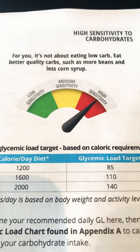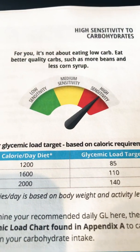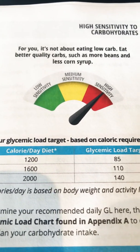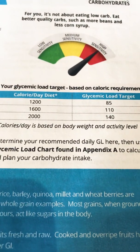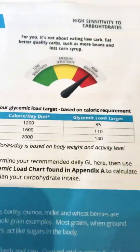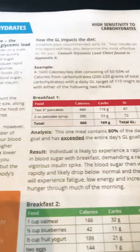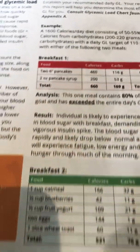I don't believe in keto and no carb diets. But that works for me. Maybe that's not true for you guys. So it's kind of cool to see. It breaks down right there the calorie per day diet. Dietary carbohydrates, a little bit more explanation, and gives you examples of what you could eat for breakfast. Pretty cool.